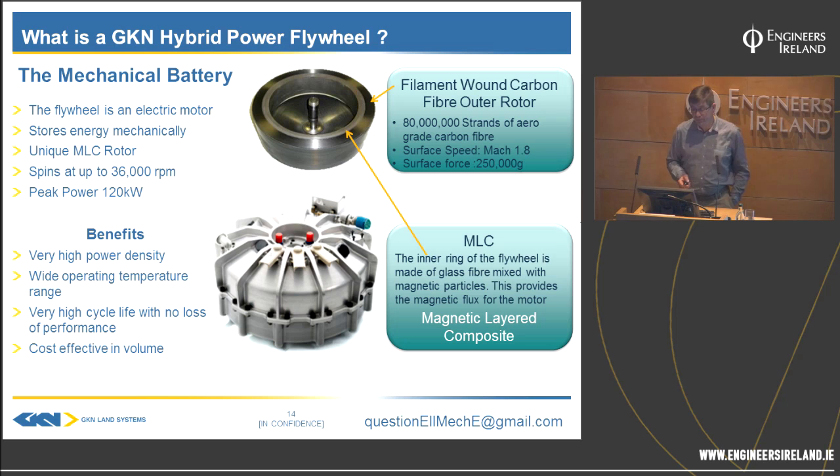The inner section is called MLC, magnetic layered composite. It's actually a glass fibre, still wound in the same way, but inside that glass fibre, and you can probably see it sparkling away in the light, are millions and millions of bits of magnetic powder. I'm reliably assured it's not magnetised yet, but it's basically a magnet. If that was magnetised, I could probably pull all your coins out of your pocket from here. So that is then magnetised into strips to act as the magnet.